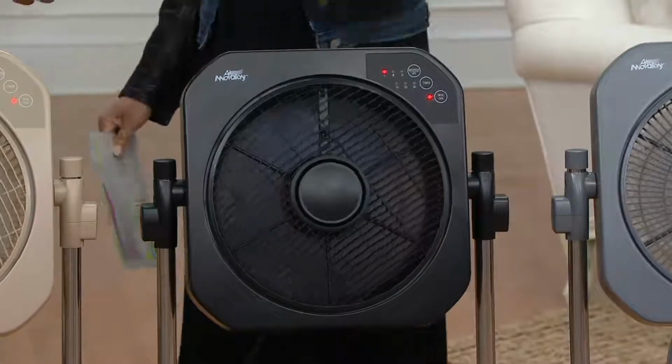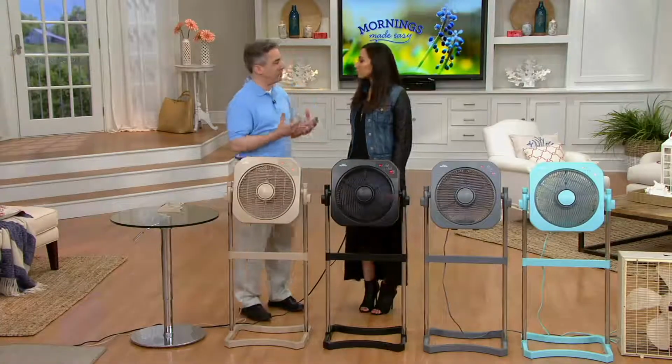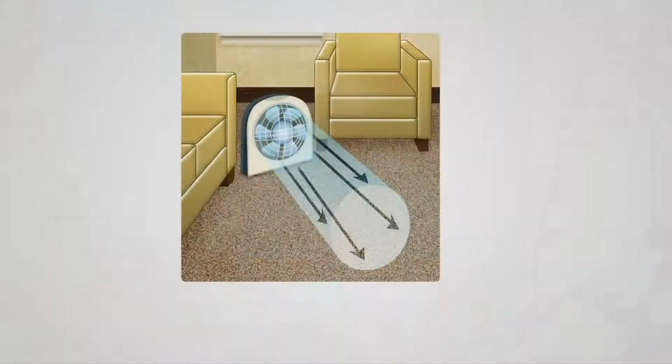Well, but Kelly, what makes this an air circulator? What does that mean? What makes it so different? I'd like to start out with what I call the evolution of the fan. We're all familiar with this evolution. We started out with that box fan. It blew the air in one direction, but the problem is if you're not sitting directly in front of it, you're not feeling the benefit.